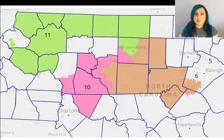So as you zoom out, you can see there are obviously these 3 districts that Guilford County is being split into, and they're going in a bunch of different directions, covering a huge swath of the state. So you have the green district that goes north and west out to the mountains. You have a pink district that goes all the way down to Charlotte suburbs. And you have this brown district in the middle that has a lot of different areas and goes into the Raleigh suburbs.